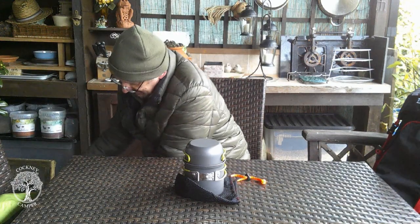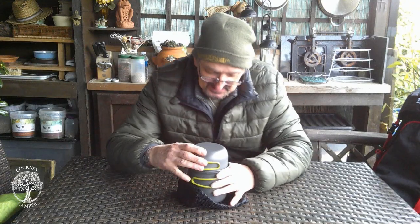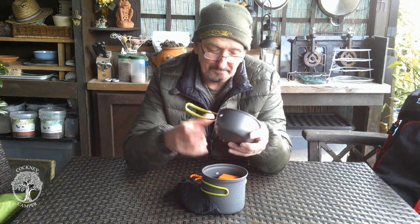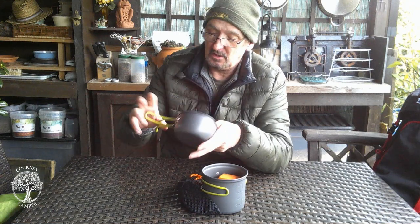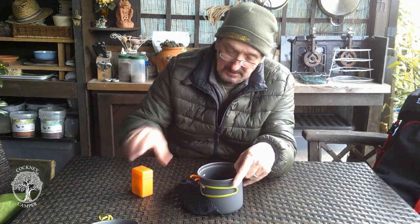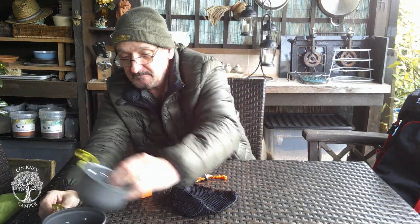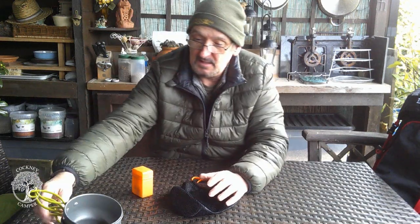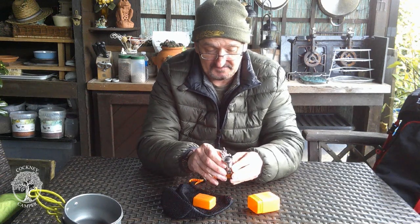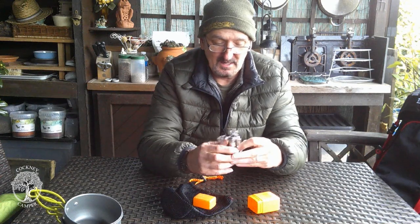That was part of the £250. Then I got this nice little cooking utensil, a small cooking pot, quite nice. A larger cooking pot if you want to do some stews, and a small camping gas stove, which is nice and easy to use.